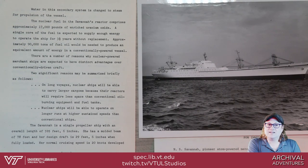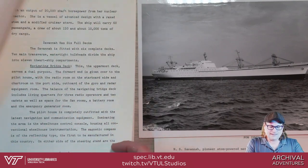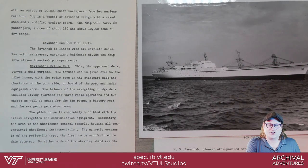The Savannah is a single-propeller ship with an overall length of 595 feet 6 inches. She has a molded beam of 78 feet and her design draft is 29 feet 6 inches when fully loaded. Her normal cruising speed is 20 knots. Developed with an output of 20,000 shaft horsepower from her nuclear reactor. She is a vessel of advanced design with a raked stem and a modified cruiser stern. The ship will carry 60 passengers, a crew of about 110, and about 10,000 tons of dry cargo.